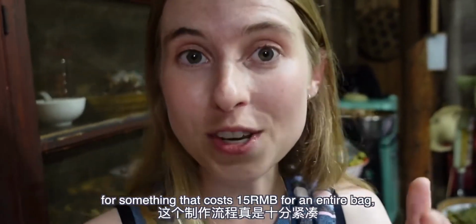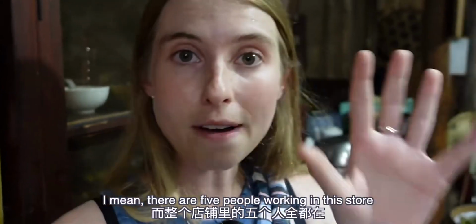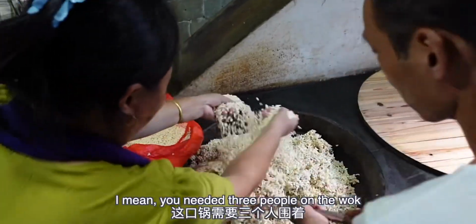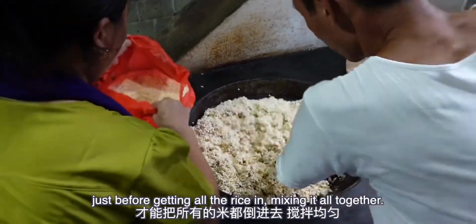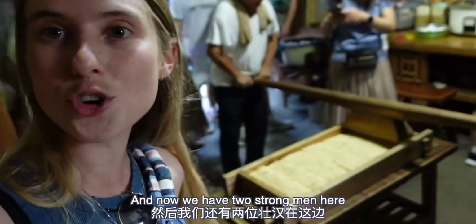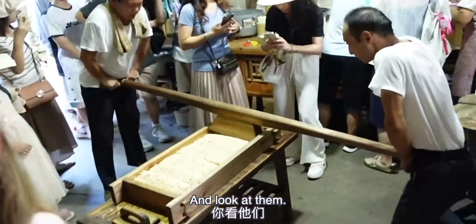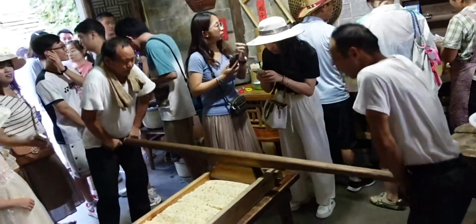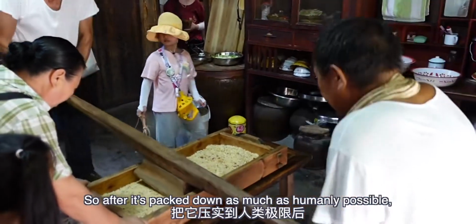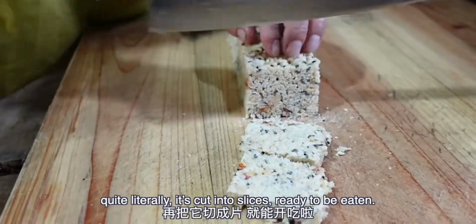For something that costs 15 renminbi for an entire bag, that's like $3 Australian. I mean, there are 5 people working in this store, and they are working their butts off to get this snack made. You needed 3 people on the wok just before, getting all the rice in, mixing it all together, and now we have 2 strong men here that are flattening out this chomi pian, and look at them. I mean, this is no walk in the park. So after it's packed down as much as humanly possible, quite literally, it's cut into slices, ready to be eaten.